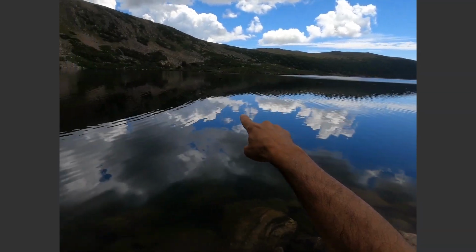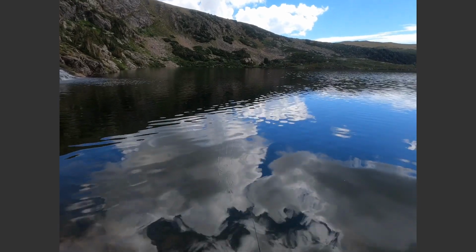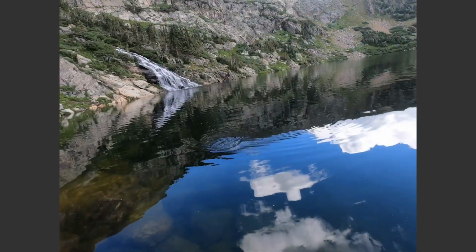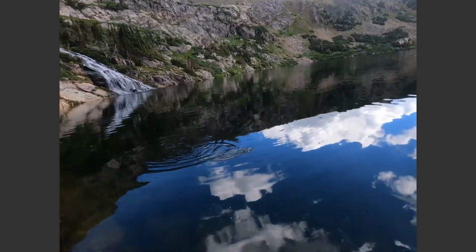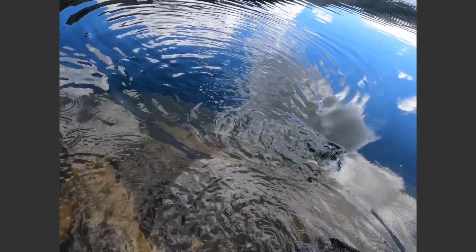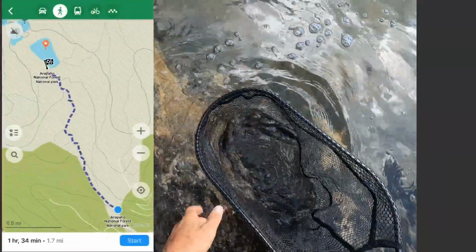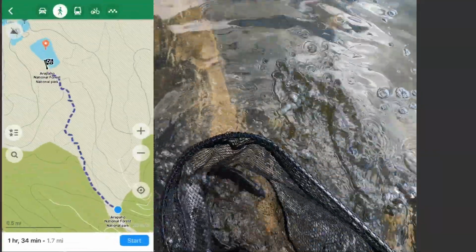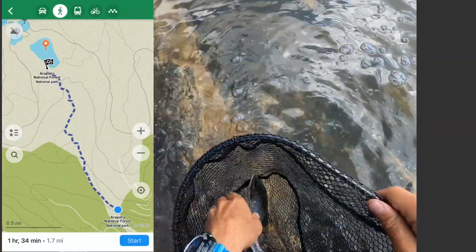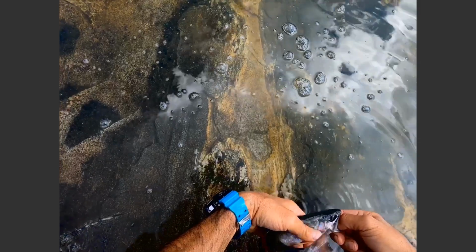All those circles out there are rises. Loch Lomond can be accessed just west of the town of Idaho Springs, up Fall River Road, down through the town of Alice. If you don't have a high clearance vehicle or a 4x4, you can park within the first half mile by the gate on Stuart Road and hike up. The 1.75 mile hike will take you about an hour and a half and goes right up the trail.